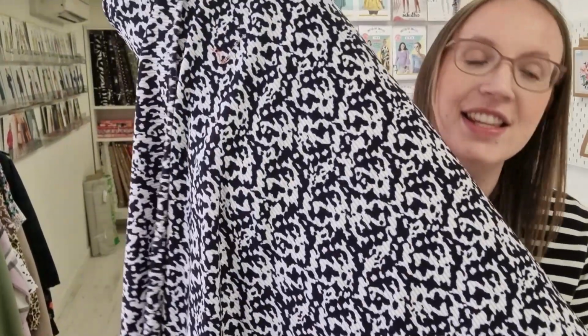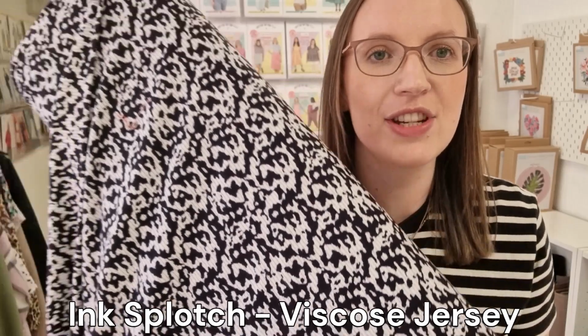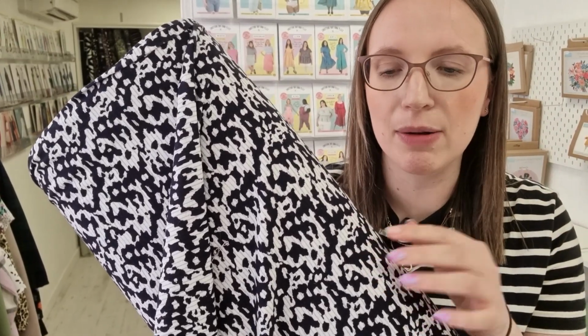I've just realised I was lying when I said there were the two new viscose jerseys, because I've got one more. This one is one that came in last week that I didn't show you. So I can pick it up. Look at that. This is called Ink Splotch, and it is a viscose jersey. How do I describe this? It's navy, not black. I don't know if the camera's making that look black. It's navy and grey, like the back.